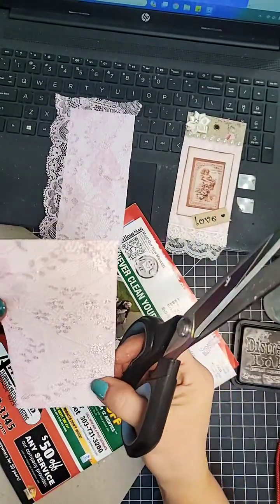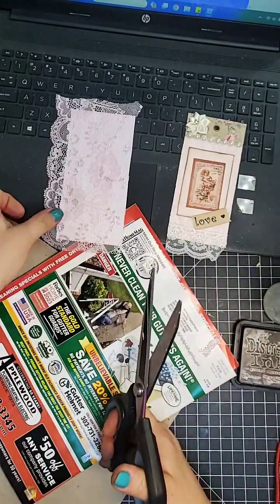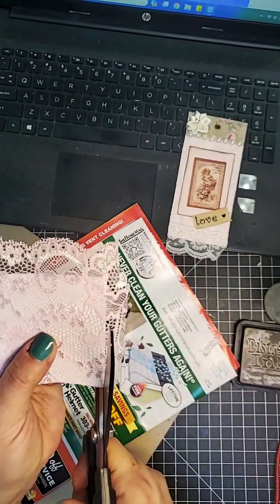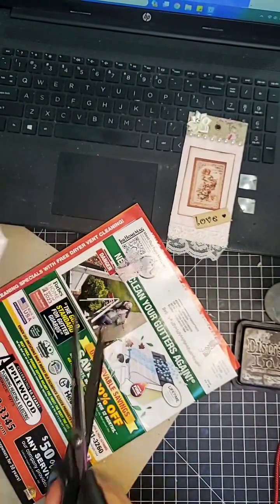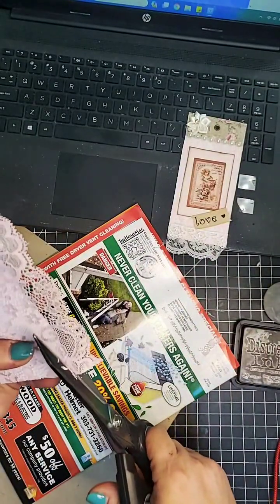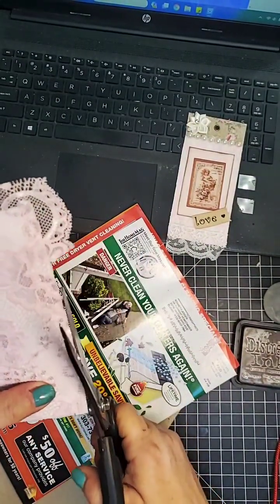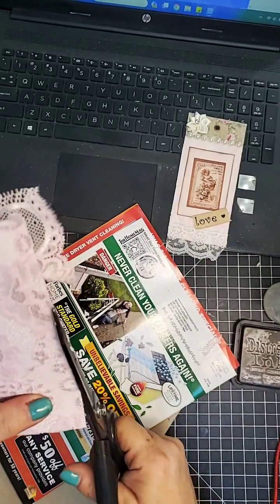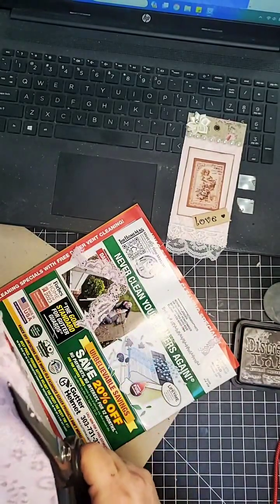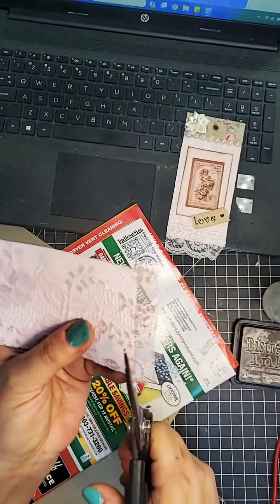So, okay. I'll cut that a little bit. All right, and then cut this one. And honestly, any lace would work. Just as long as you can maybe see through it a little, but honestly, it probably wouldn't even matter, because then the focal point would be whatever color the lace is, and you wouldn't need to see through it. So either way is fine.